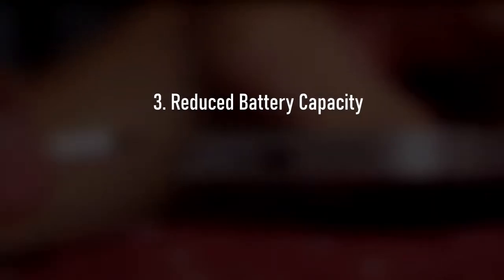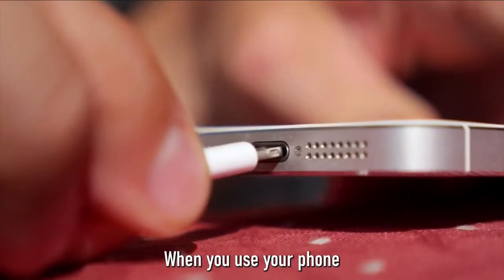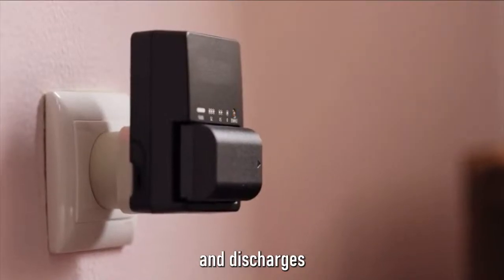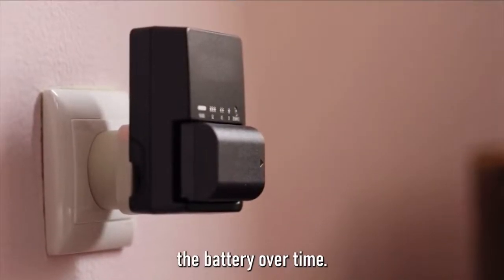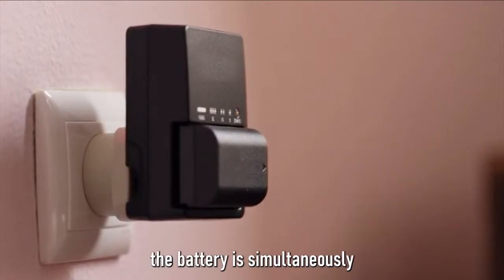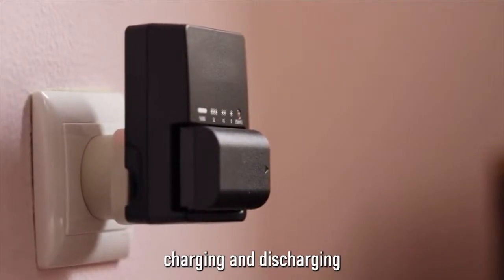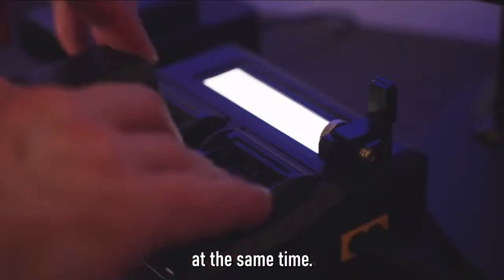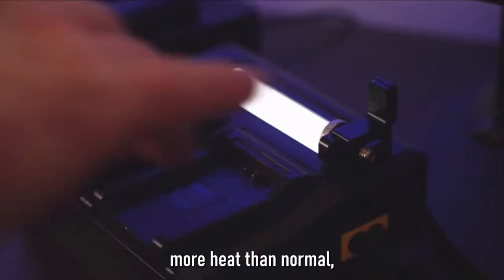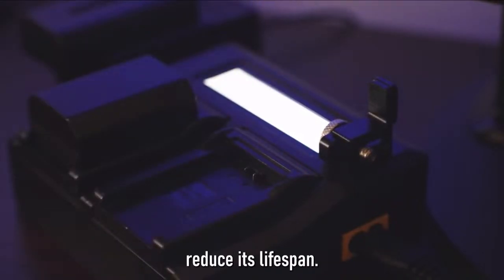3. Reduced battery capacity. When you use your phone while it's charging, you are creating a cycle of partial charges and discharges that can degrade the battery over time. Every time you use your phone while it's charging, the battery is simultaneously charging and discharging at the same time. This process causes the battery to work harder and generate more heat than normal, which can reduce its lifespan.